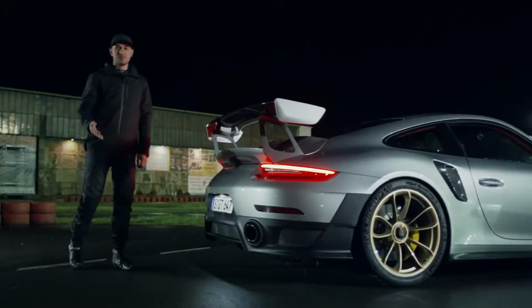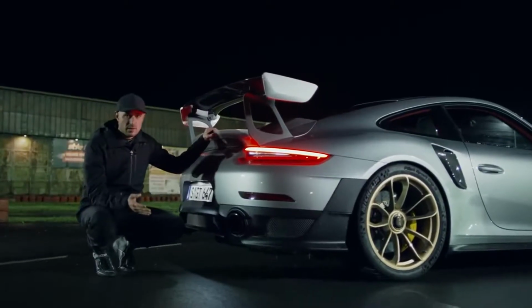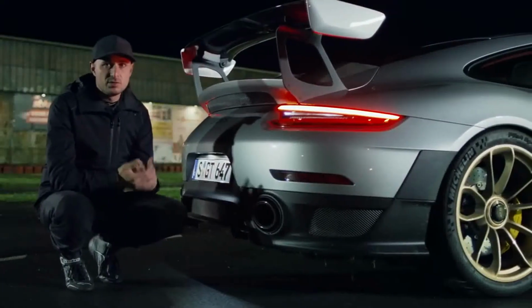Sure, the engine sound is really important for a car like this. Just to generate a typical Porsche GT2 RS sound, our engineers went to the museum, had a look at the old 935 turbo engines, and they found out that with a really short pipe length, you're gonna generate a really typical Porsche turbo sound.